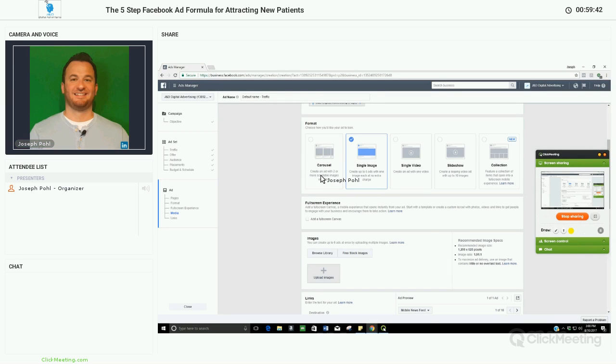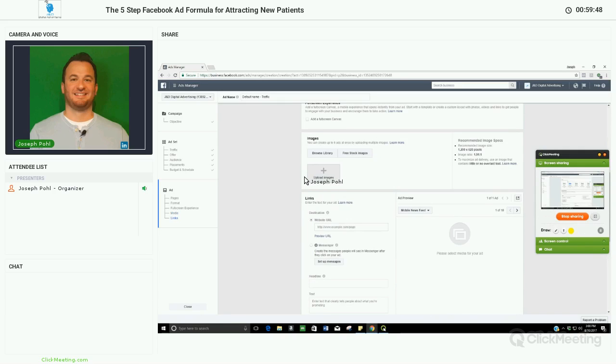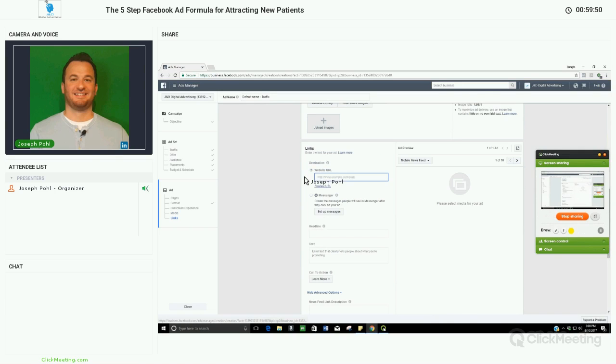So you upload your image here, and then this is the all important part. This is where you're going to drive the traffic to. So once you put in that custom audience for the people that have watched 50% or more of the video, then you retarget them with this traffic campaign, and this is where you're going to put the appointment page link.